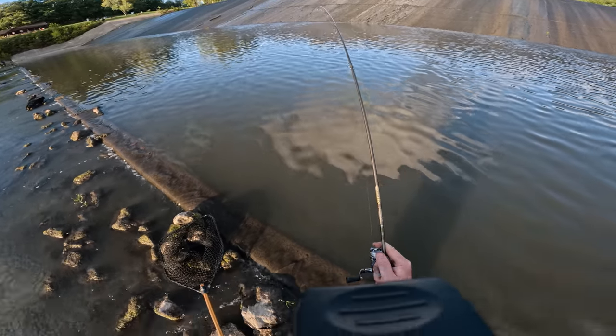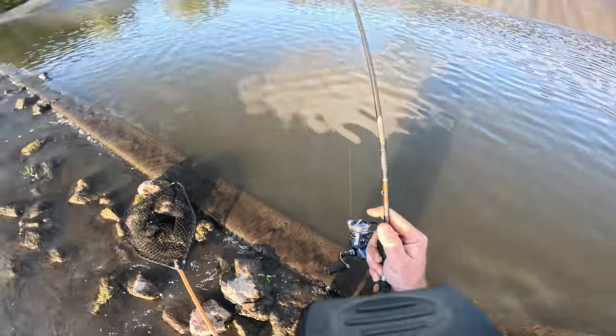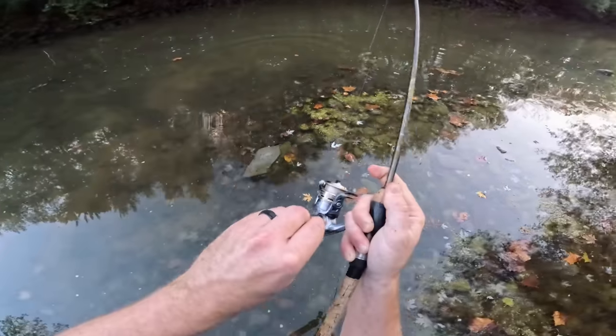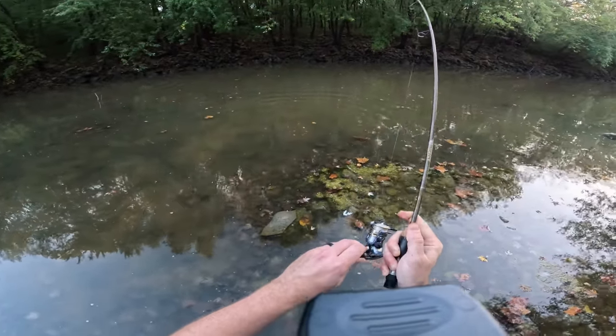We just hooked into a big fish. Holy smokes, he's screaming out line. What in the world did we just hook into? Oh my gosh, nice fish, nice fish, nice fish.